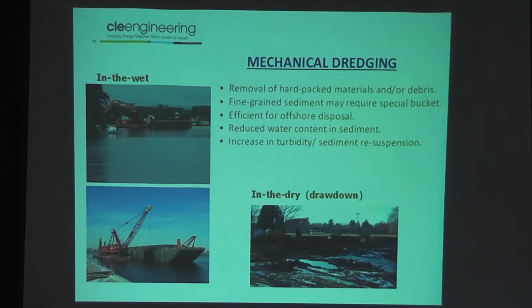There is reduced water content when you mechanically dredge as opposed to hydraulic dredging, which I'll explain in a minute. So a lot of the water comes out as you lift up through the water column. You're containing more sediment than you are water. So from a dewatering standpoint, when you use a mechanical dredge, there's not as much water you have to deal with to dry it out.